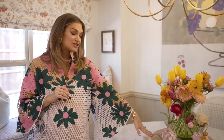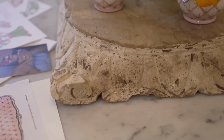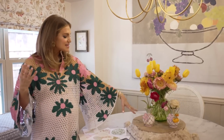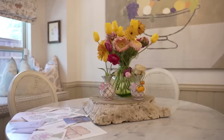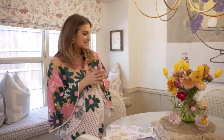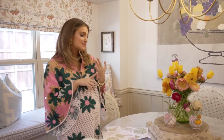So this riser is also from the Mercantile in Fort Worth. I love to take my kids and have lunch there and have them help pick out little things, and my kids had found this and they're like, "Mommy, this is so cool." And so I think it was last year I told them, okay, well, we're just gonna get it for Mother's Day. And so I use it a lot of times on our dining table for oversized candles.